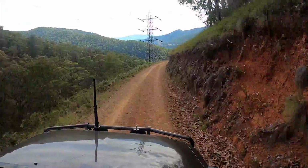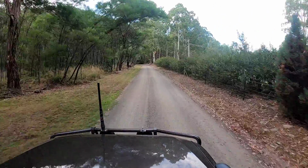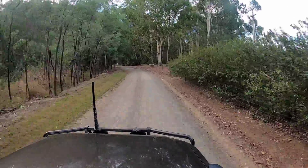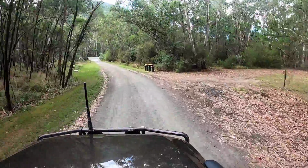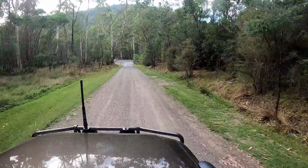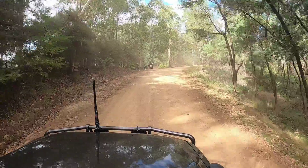And the river's actually down in the bottom of the valley there. And it's really just a few minutes from there and you find yourself passing a few houses. There's an established little residential area down the bottom here near the Buckland Bridge, and that's where Goldie Spur track comes out back onto the bitumen just at the Buckland Bridge, which has been upgraded in the last few years.